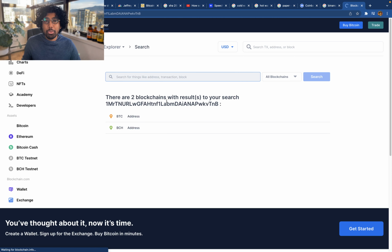This is it. There are two blockchains with the result to search, right? There's a Bitcoin and there's a Bitcoin Cash. You can ignore the Bitcoin Cash; it's irrelevant. There was a hard fork some years ago in 2018, I believe. But that is it. And now you can see how much Bitcoin you have on your wallet, and that is the entire process. I kid you not.